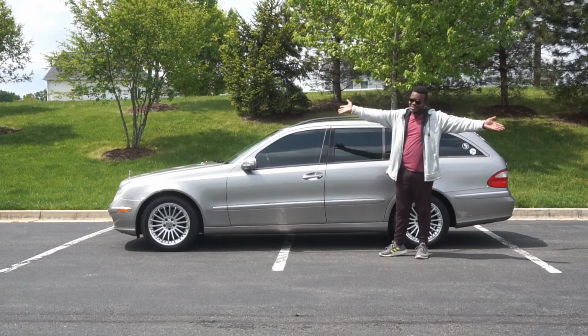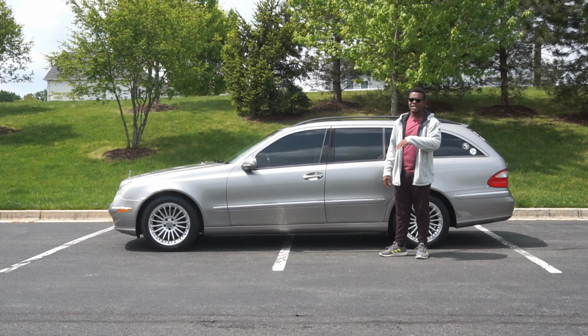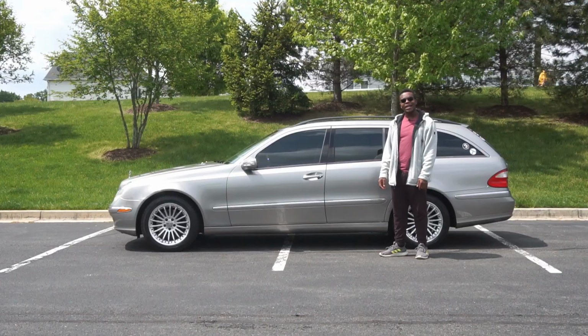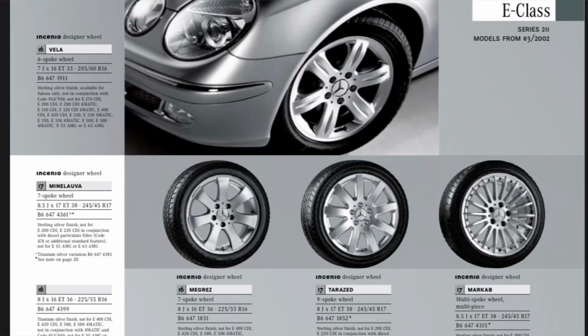One of the many things I like about Klaus is how unique the wheels are. Most of these will come with 17-inch alloy wheels. I'm sure the AMG models could get 18s or 19s, but these are actually from Mercedes catalog back in 2004. Pretty rare because not that many people ordered accessory wheels for their cars.